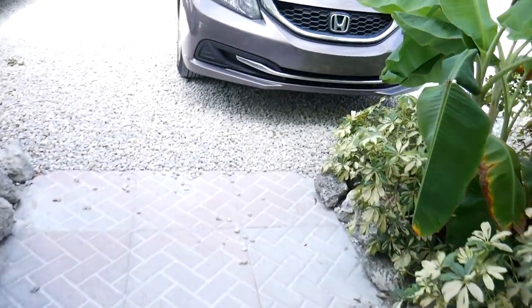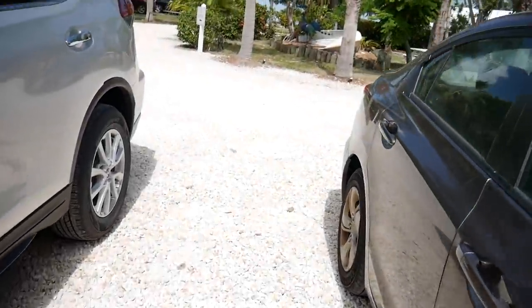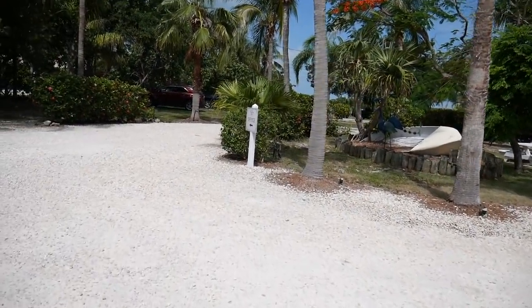Good morning. So now leaving the room and right next to the Civic. But before that, I need to show you the view from here, which is just amazing.